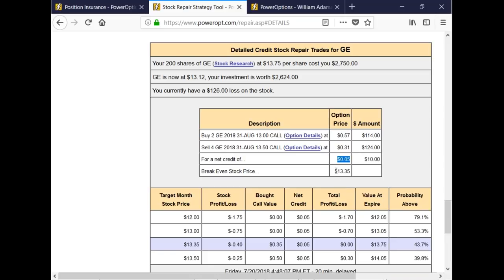Now, with only a credit of 5 cents, a cost basis of 13.75, how are we getting this break even down to 13.35? Well, it's because we're buying one and selling two at a higher strike at a credit. So if the stock's trading at 13.35, we're down 40 cents from our purchase price of 13.75. The long call here for August 31st, if the stock was trading at 13.35 on August 31st, that 13 call would be worth 35 cents. And we received a net credit of 5 cents. So 35 cents, sell to close the long call, we keep the 5 cents, that's a 40 cent difference, we've made back the 40 cents on the position.